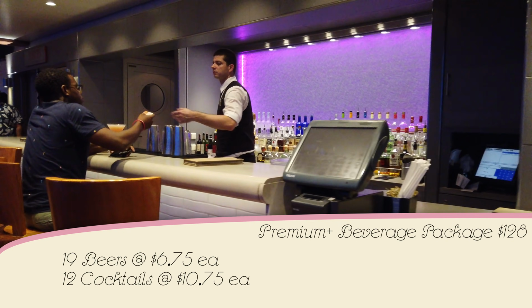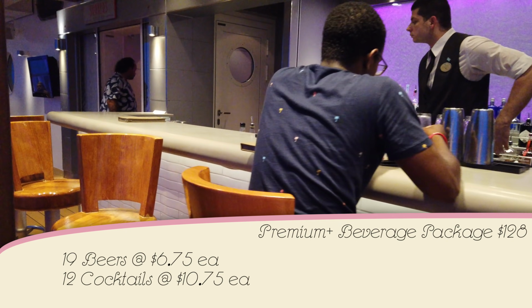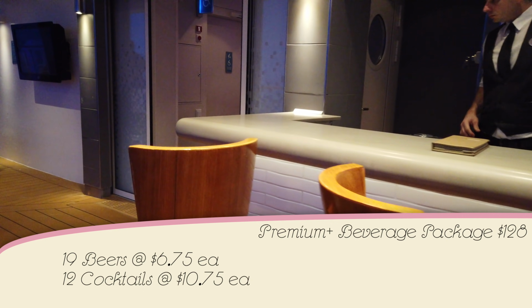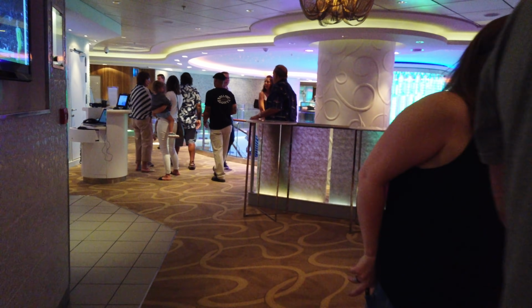And the rule on this is the same as the other package. You can't just purchase one per guest. It has to be for all the people in the stateroom or adjoining staterooms who are on your reservation. And again, if you are not 21 years of age, you'll be required to purchase the POP program package.